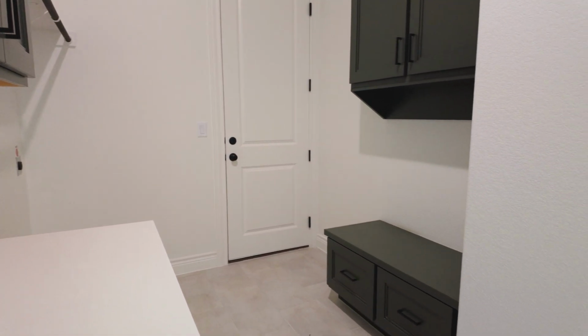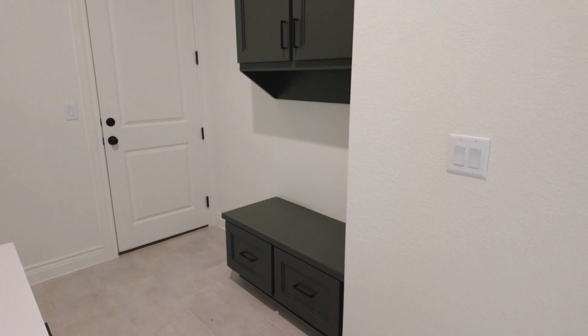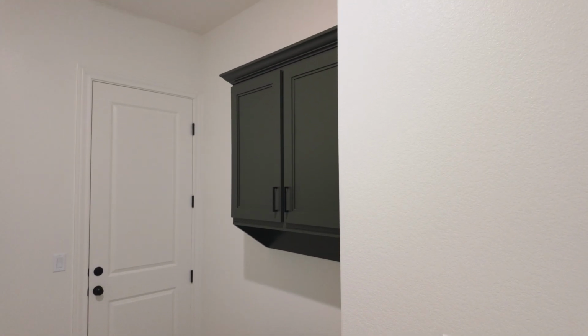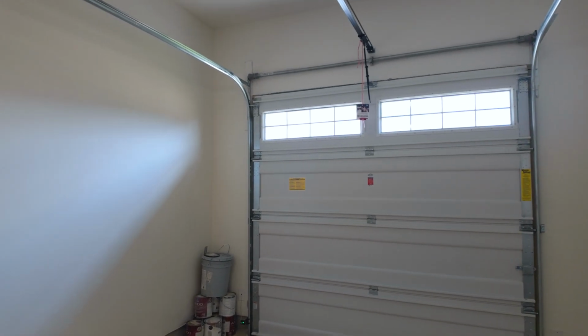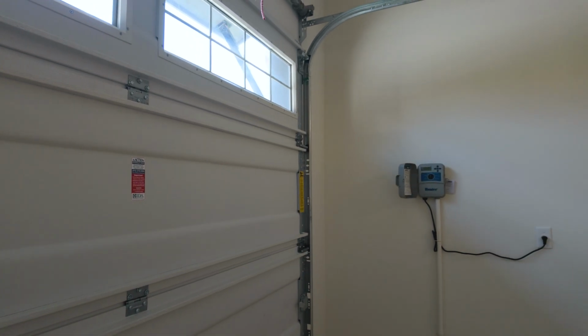As I pan this way, you'll see this is our mud area. Really nice. One thing I'm seeing a lot of people do, a lot of options that my clients are doing when they're building from scratch, is they're adding receptacles right here. I have 2 daughters and I know that it's so important because we are constantly having to charge laptops and computers all the time. So having a receptacle there in the mud area has provided so many vital things about clutter and space, because many times, literally the iPads and all those things are scattered everywhere.